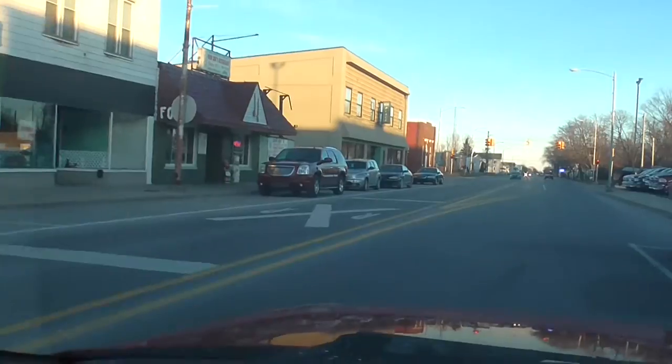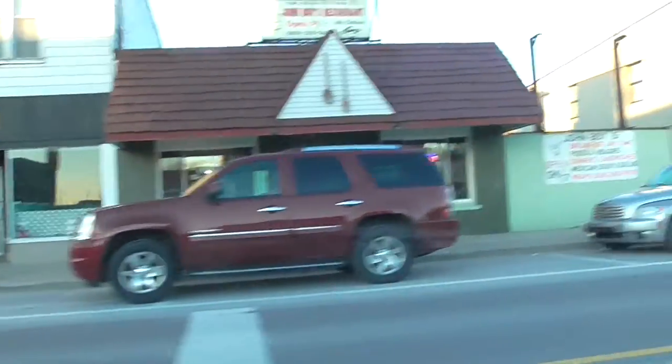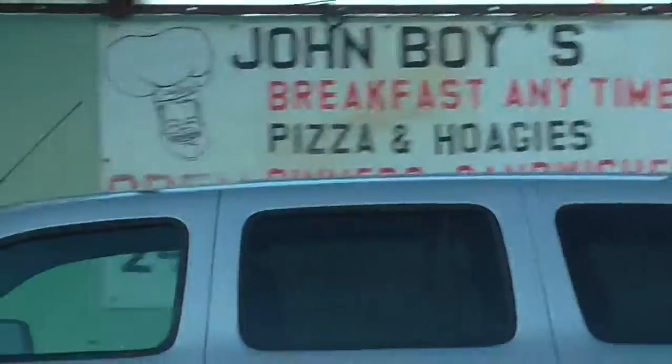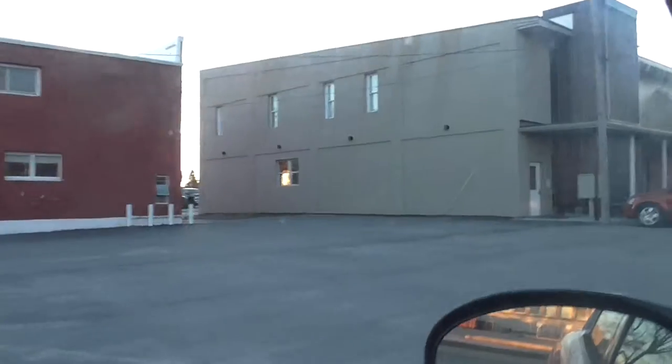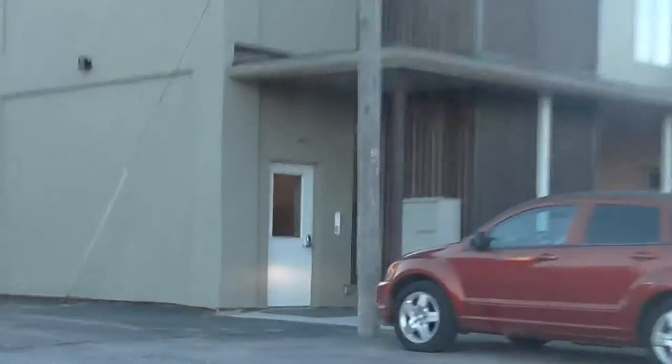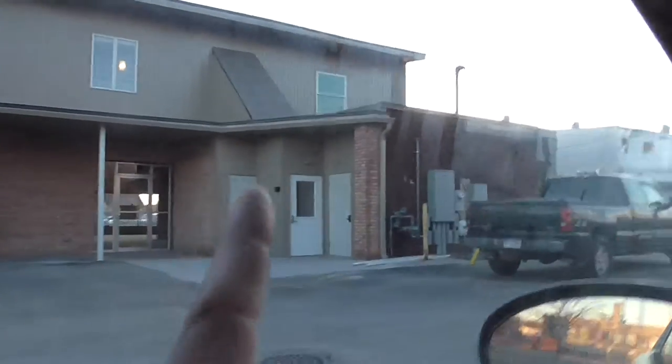I want to get a good shot of John Boy's. I'm going to turn around. There's John Boy's, ladies and gentlemen. I'm going to go get me some food. Breakfast pizzas and stuff. Gotta take the back entrance. There's where the old St. Vincent's used to be. People would be dropping donations off right there, picking their food up over there.